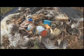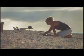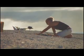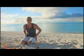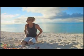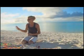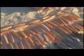What I think I might do is wander around for about an hour and just pick up the noticeable, recognizable bits. So I spent about an hour this afternoon walking around, picking up all the plastic that I could find out of the dead albatross chicks and the boluses that they pop up. I've laid it out here based on different categories of the stuff that I found.